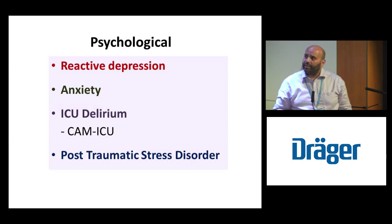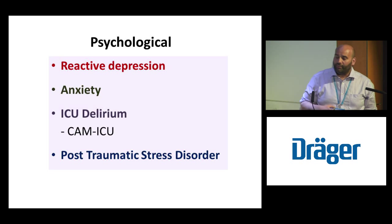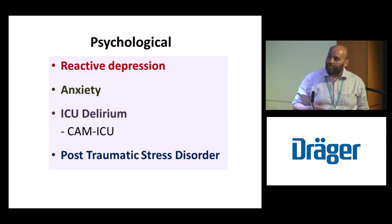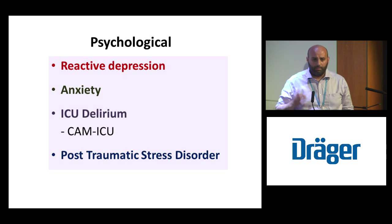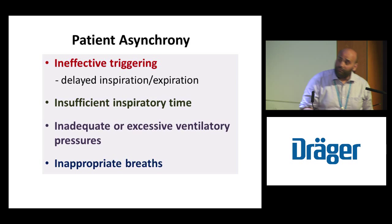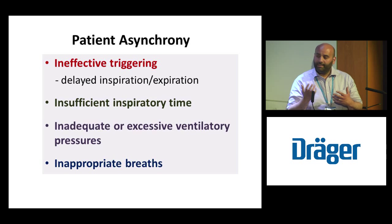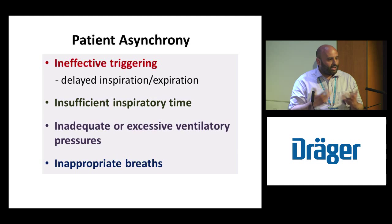And there are obviously psychological issues. People who develop critical care psychoses or psychological disorders, that can have an impact on their weaning, because obviously that can affect their respiratory effort, and you do have to tackle those as well. And then finally, we look at the ventilator. What you'll often find is that there is some degree of misinteraction between the patient and the ventilator.